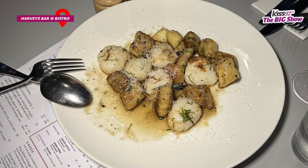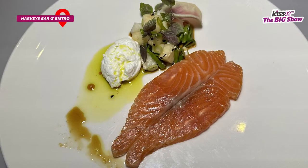Next picture. Oh, this is my favorite. The scallops and gnocchi and potatoes. You could really smell it, hearty, the minute it was put down on the table. Perfectly done.